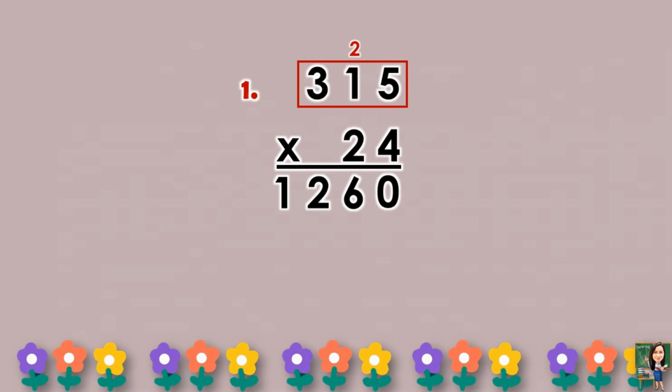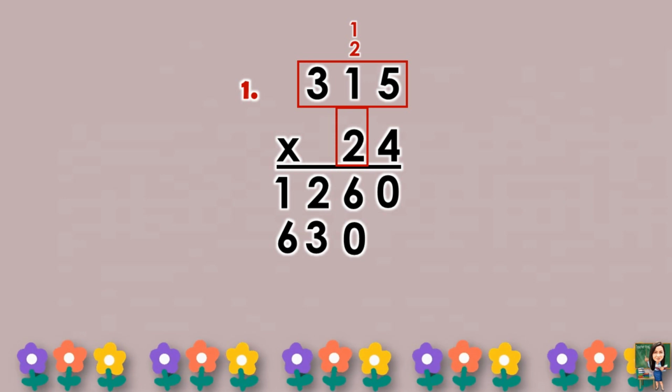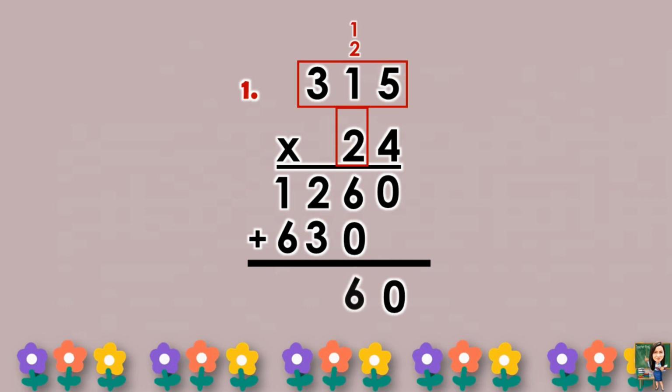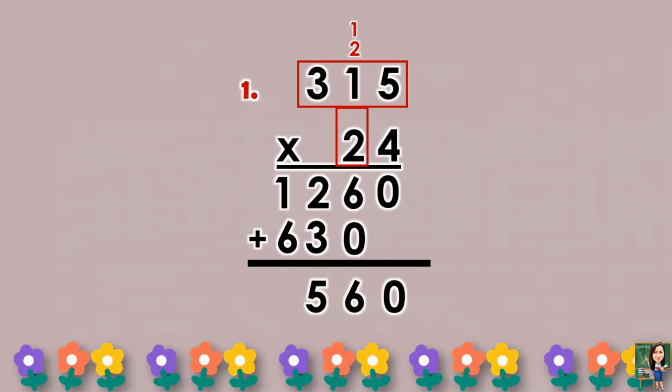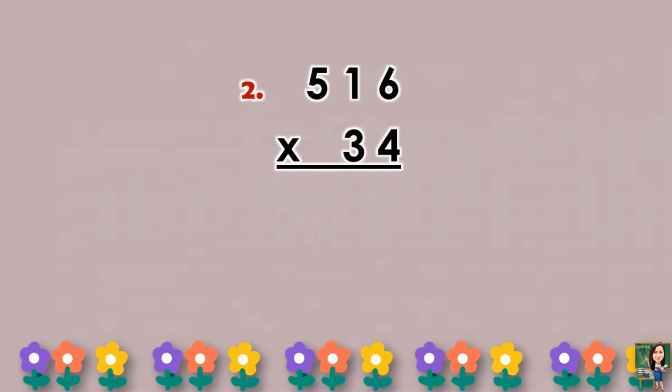Next, multiply 315 times 2. 2 times 5 equals 10. Carry 1. 2 times 1 equals 2 plus 1 equals 3. 2 times 3 equals 6. Next, let's add the partial products to get the final product. 1,260 plus 630 equals, bring down 0, 6 plus 0 equals 6, 2 plus 3 equals 5, and 1 plus 6 equals 7. So the final product is 7,560.